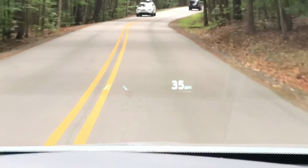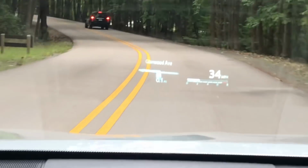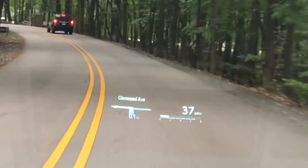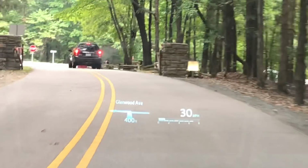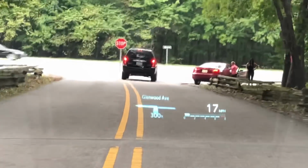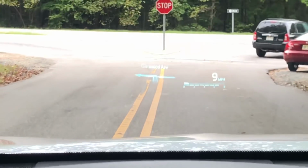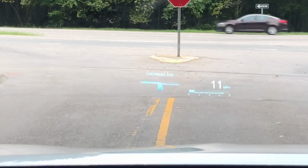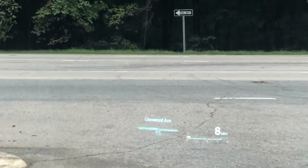See if I can set off the lane departure alert. Actually, forget that. Look at the navigation turn-by-turn directions right on my windshield. That is very handy. Isn't that nice? Left turn at the end of the road.